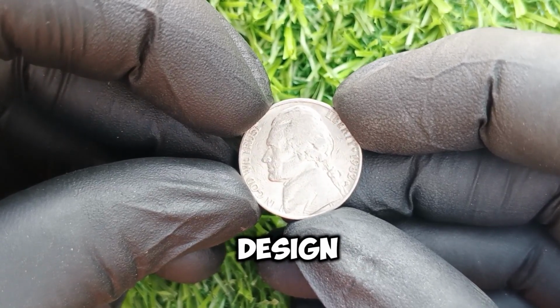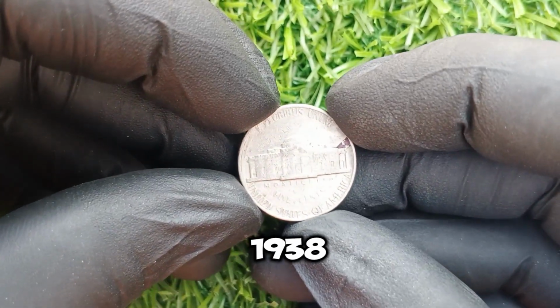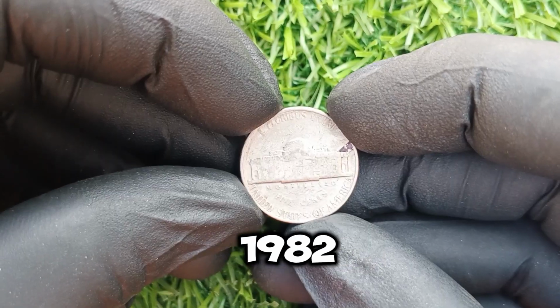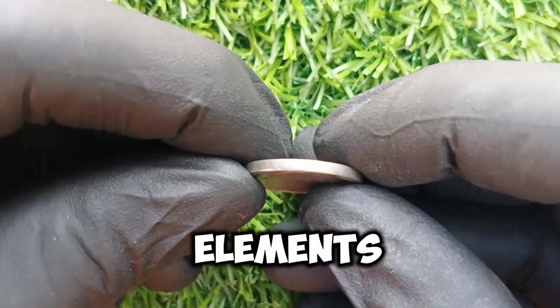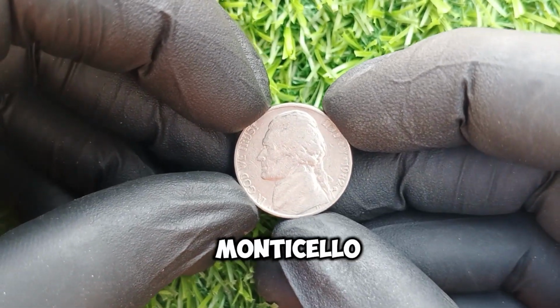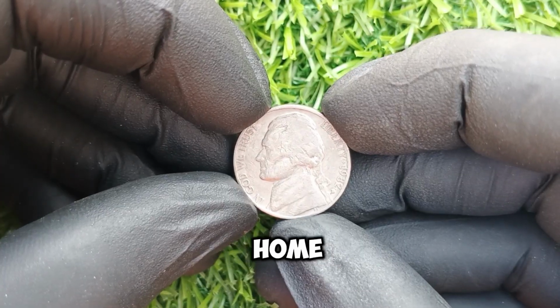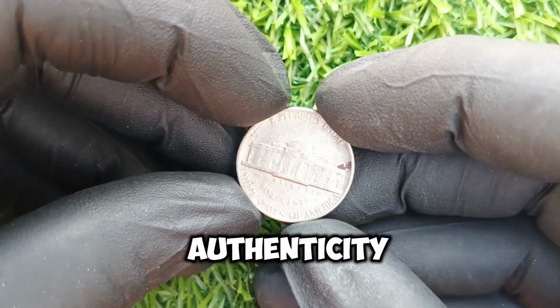The obverse design features Thomas Jefferson, continuing the tradition since 1938. Jefferson's portrait on the 1982 mintmark nickel is finely detailed, and subtle design elements distinguish it from other years. The coin's reverse depicts Monticello, Jefferson's historic home, with fine lines and clear lettering that enthusiasts carefully examine for authenticity.